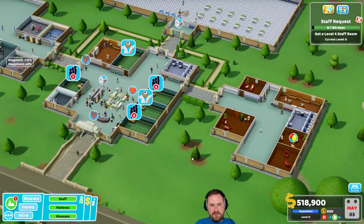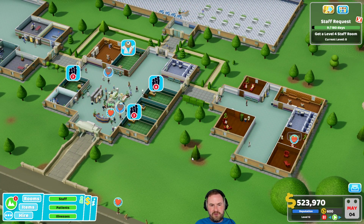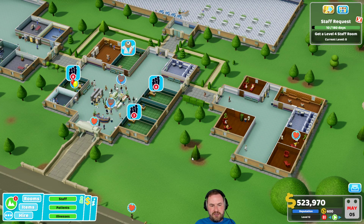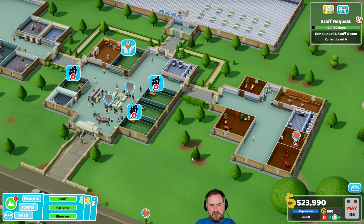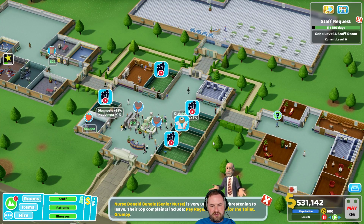Okay, I think that's the maximum that we can do here now. I think we've dealt with the problems. We got the 3 stars. We managed to deal with massive queues of people.